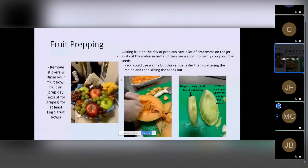Okay. Next will be fruit prepping, and luckily the crew was also prepping some fruit while I was in the kitchen. So cutting fruit on the day of prep can save a lot of time and mess on the jet, especially pineapple. I think pineapple, for me personally, is probably one of the hardest fruits to cut on the jet, just because it gets juice everywhere and then everything gets sticky.